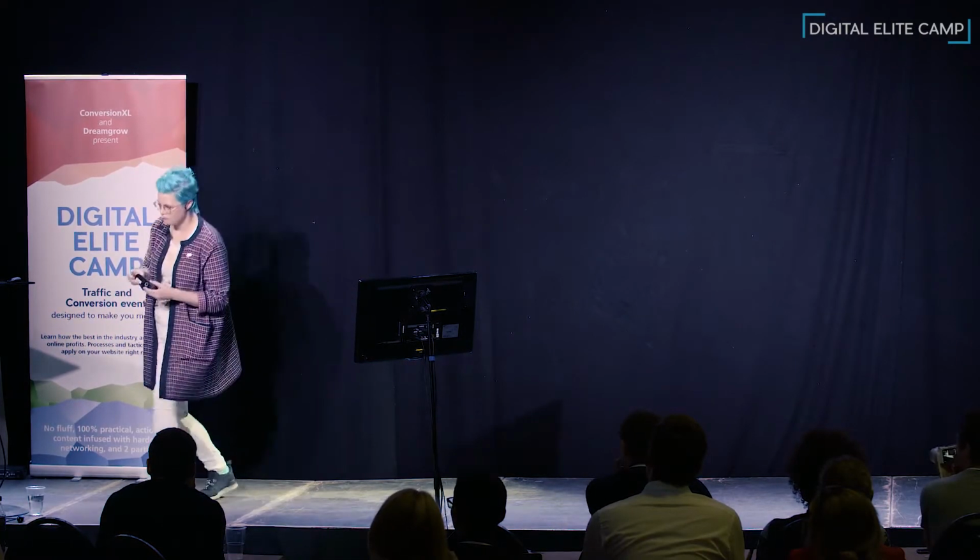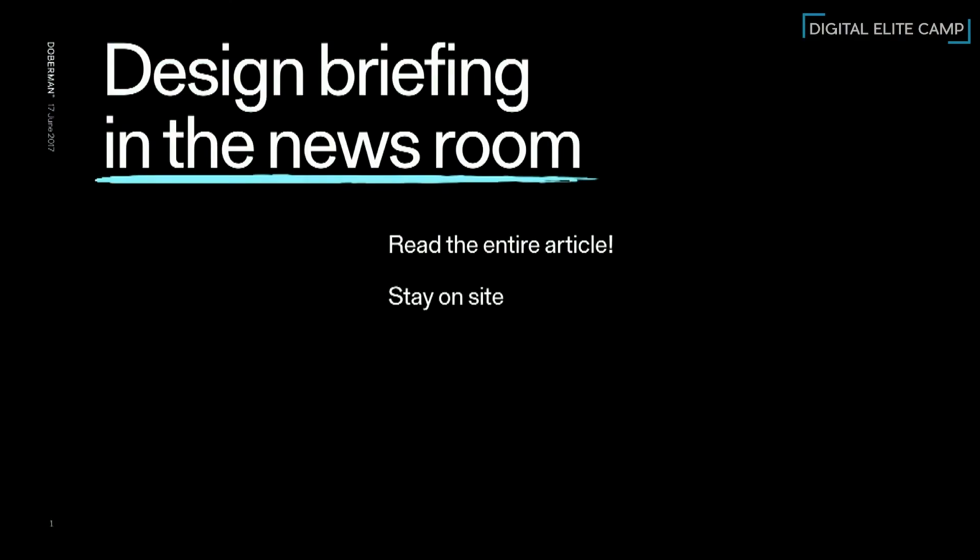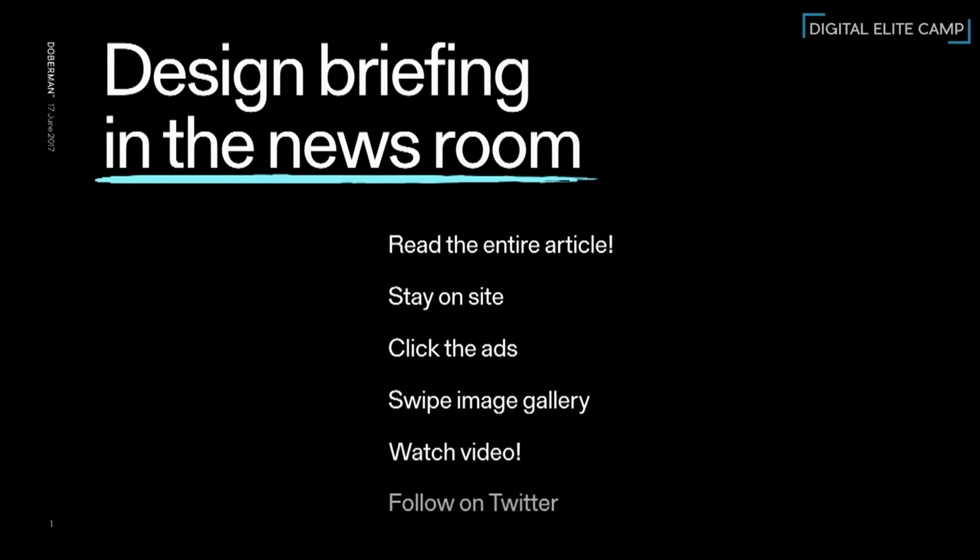Yes. No. Okay, we want people to read the entire article. We want them to stay on site for as long as possible. But we also want them to click on the ads and swipe the image gallery. That's important for conversion. We want them to watch the video and follow us on Twitter, like us on Facebook.